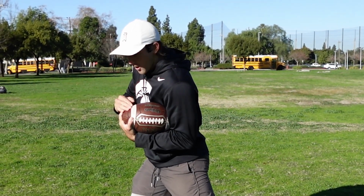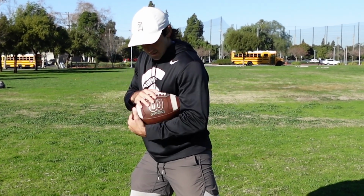So the ball is thrown to you, you catch it, you tuck it away. If I see this portion of the ball, I'm going to verbally call out spaces. If I see this portion of the ball, I verbally call out laces, and that holds yourself accountable and makes sure that you look that ball in when you tuck it away.